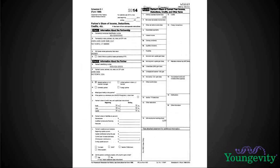Since there are 2 members in a partnership, you file a K-1 for each member. In the top, Part 1, you put the name of your LLC. I call this John and Jane Doe LLC. And then you put in Part 2 the partner's name. For example, this is Jane Doe. In Jane Doe, we put down her Social Security number. And since John and Jane Doe are equal partners, we took the income that they earned, the 3,718. We put 1/2 on line 1. We also put 1/2 on line 14.